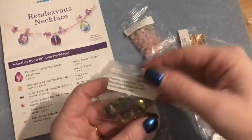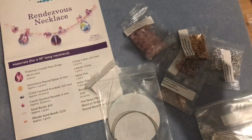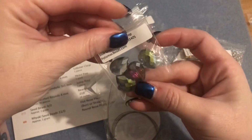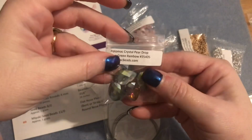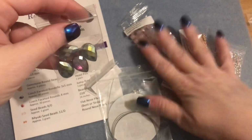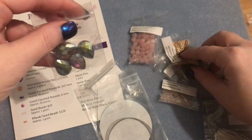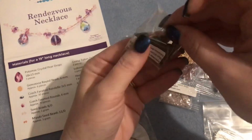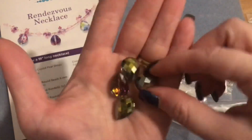The first item we're going to need for this project is Potomac crystal pear drops, and we're going to need 3 pieces for the project. I love that they included a 4th one. And again, that's another thing. You're not going to always need all of the beads that it comes with. They always give you extra. So that's also extra beads for your stash to use at a later time in a later project.